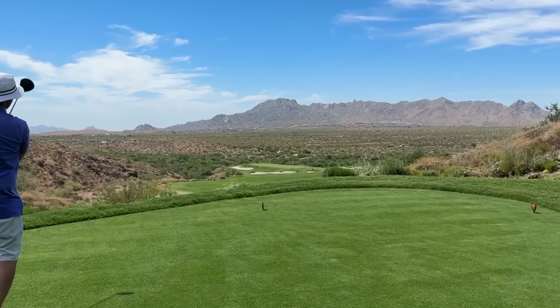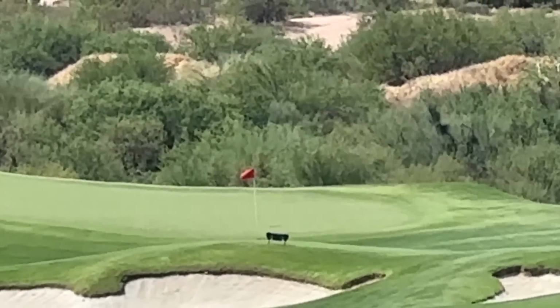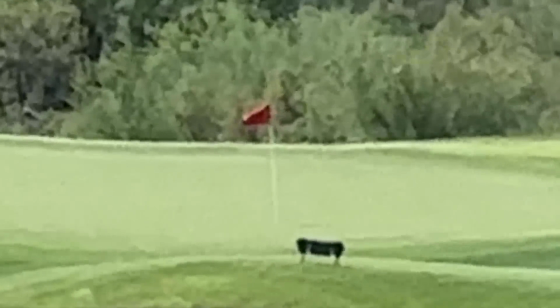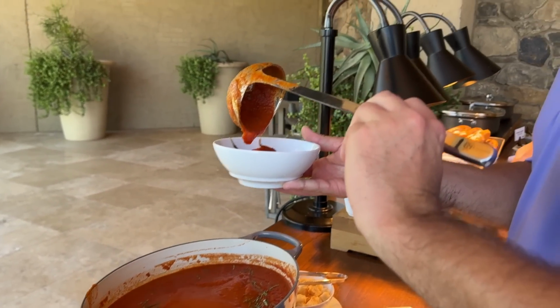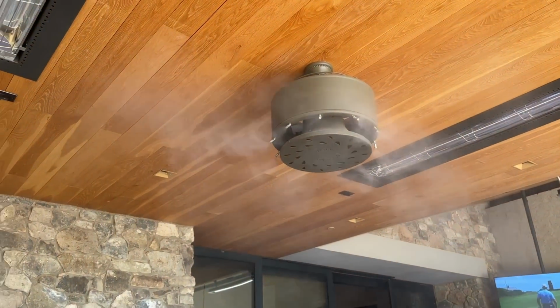Oh, be good. And it's fair to say that Chris's first ever fitted driver was working rather well, because he drove a 340 yard par 4. I think. Chris, it's 45 degrees. Oh, I know, but the mist's out. We do have mist, you're right.